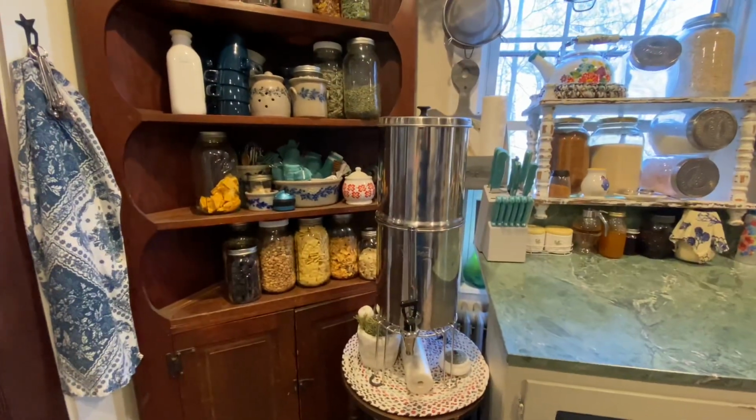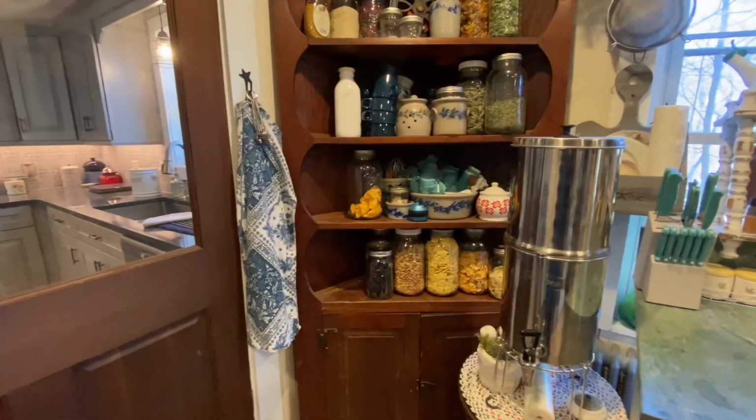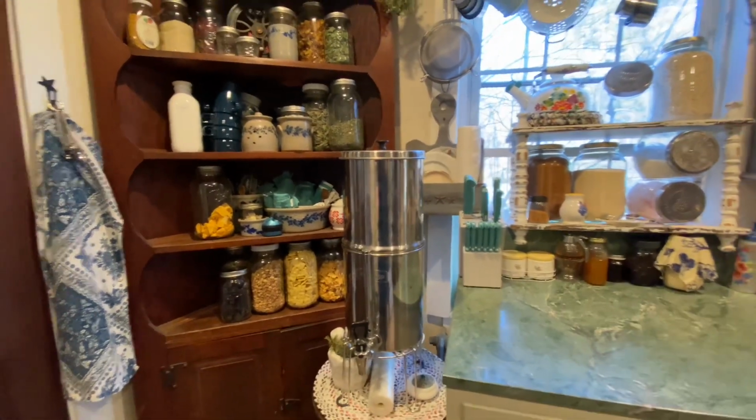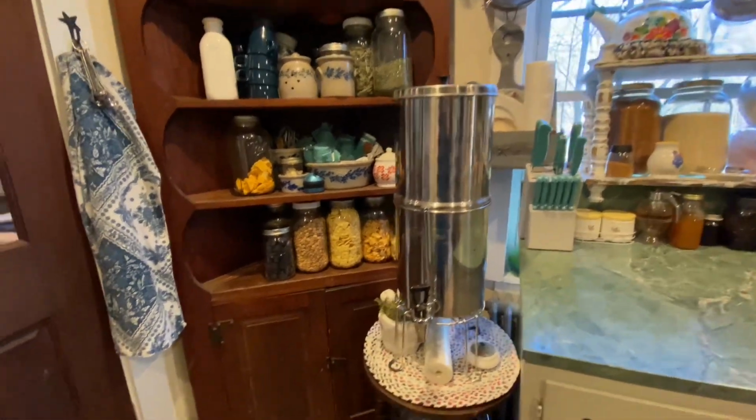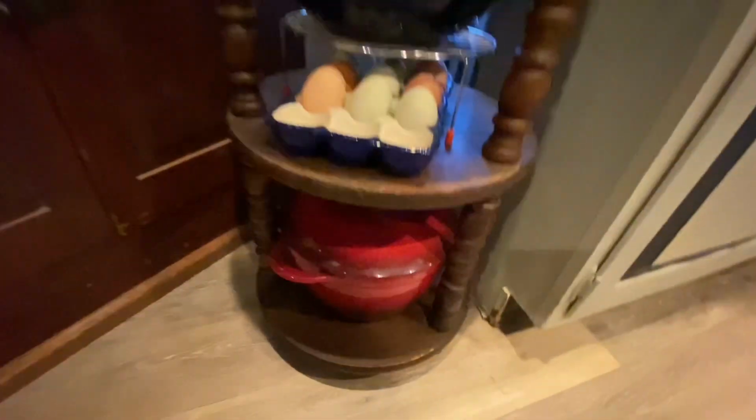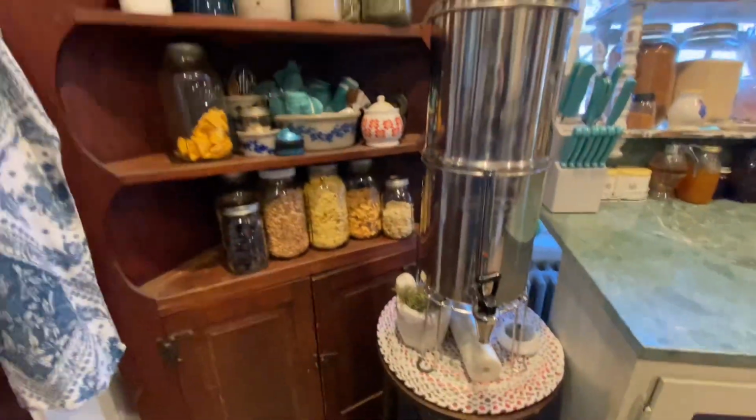I love having filtered water in here because I have a sink in there, so it's nice and easy to fill up. I usually use my tea kettle, but it's just convenient for when you're doing projects and stuff to have access to water right there. I have an egg shelf. We always keep that separate. And then I've got something on the bottom that's nice and heavy so this water jug isn't tippy.